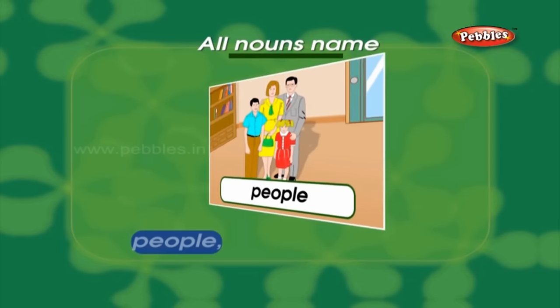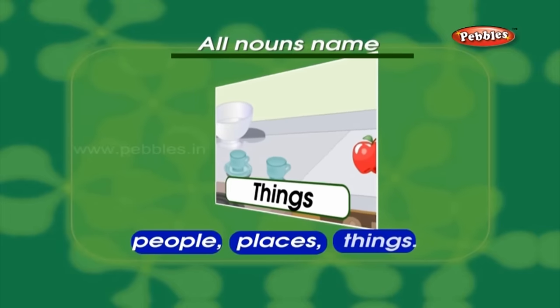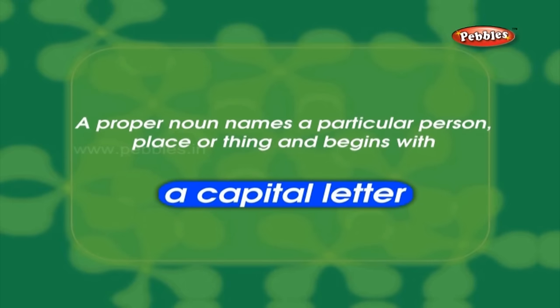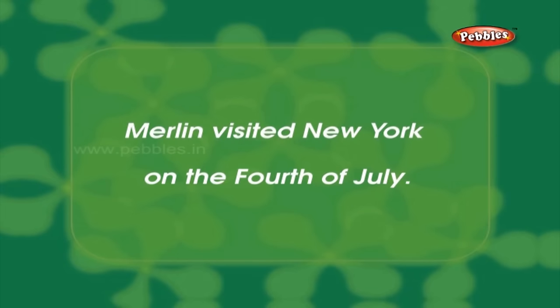Remember, all nouns name people, places, and things. A proper noun names a particular person, place or thing, and begins with a capital letter. Merlin visited New York on the 4th of July. In this statement, Merlin, New York, and July are proper nouns.